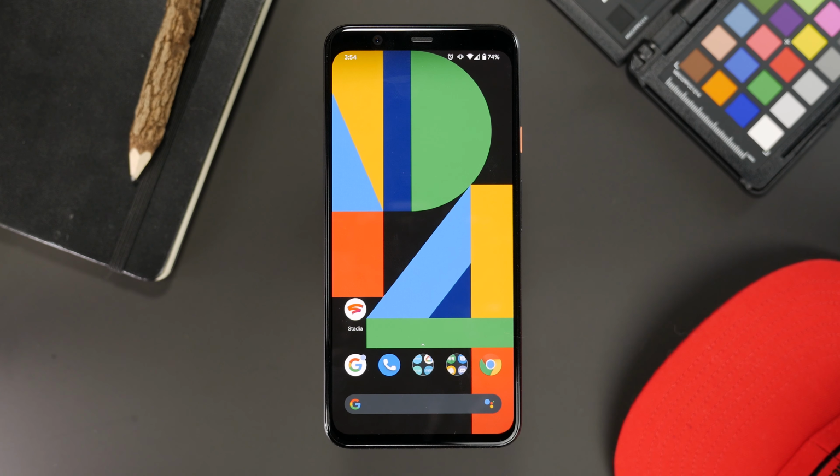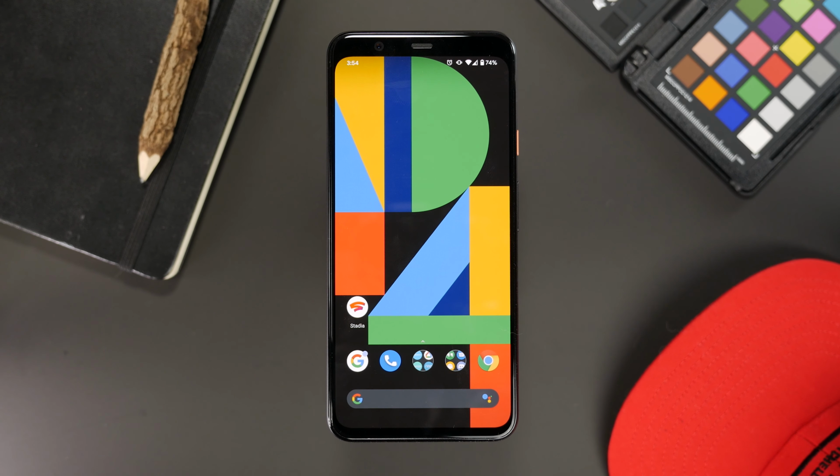This is the first phone in actually a long time that I've had where I haven't wanted to put a skin on it. And I think the OnePlus One was the last one. Maybe the Nexus 6. I don't remember which one came out first. Those were the last two I didn't have a skin on anyway.